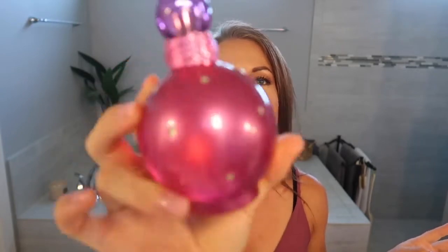Okay, so this is Britney Spears Fantasy, LOL. This was like my top scent as a teenager. You guys, I had all the Britneys. I had Midnight Fantasy, I had Fantasy, I had Circus, I had all of them. I could not stop collecting these designer, very generic smelling.